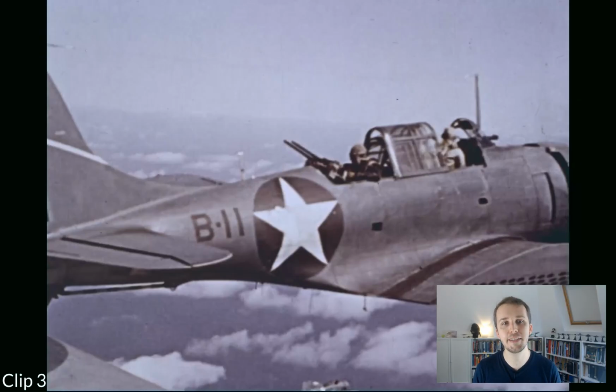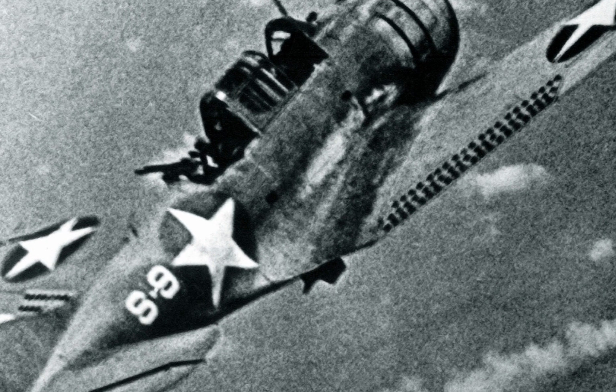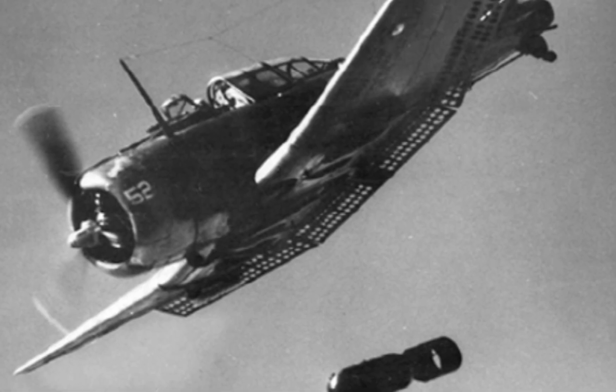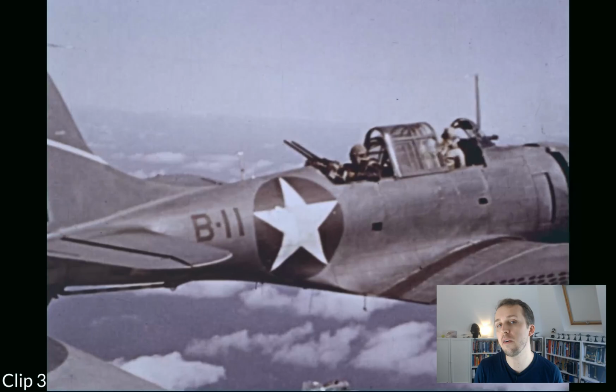The B in this case stands for a bombing squadron, so every carrier would carry VS and VB, so that's scouting and bombing. And these would both be equipped with SBD Dauntlesses, usually with a slightly different loadout. The scouting Dauntlesses would have a lighter bomb loadout, whereas the bombing Dauntlesses would have a heavier bomb load. And then of course the number here after that is the aircraft in the formation.